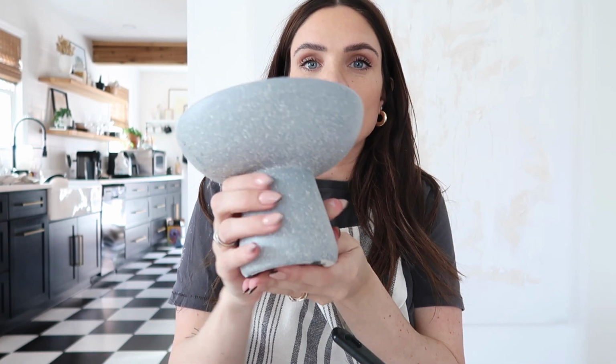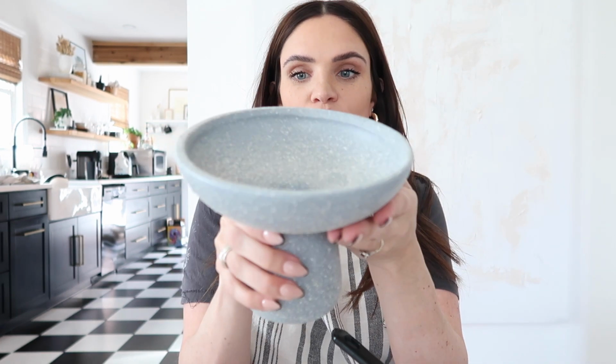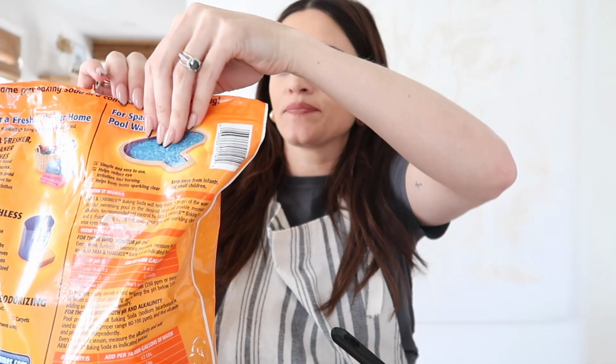Okay, for this bowl, I think I'm gonna do the same effect, but in white instead of the charcoal. So I'm gonna do the same mixture with white paint and the baking soda. And hopefully it looks good.